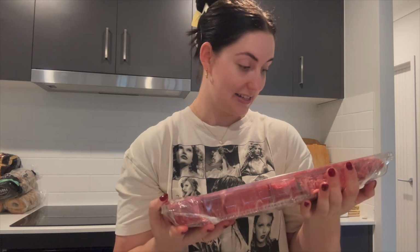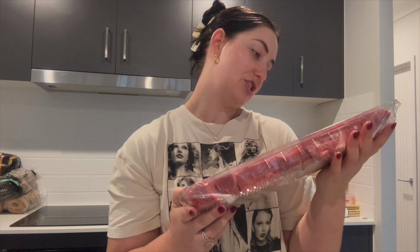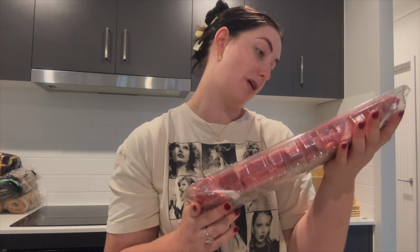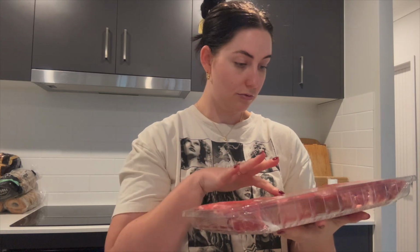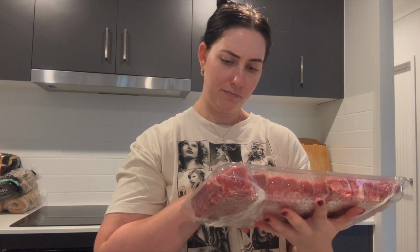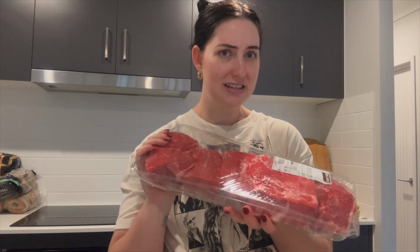And then something a little different for me, I bought some steak. Now, I have been really enjoying buying steak and cooking steak. I've made it a couple of times now and I really enjoy it. So I did go in with the plan to buy some steak from Costco, and I just got the grain-fed Australian beef top sirloin rump steaks, which are $42. And I think there's 1, 2, 3, 4, 5, 6 pieces in here, but some are huge.